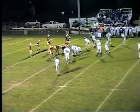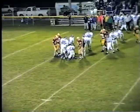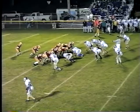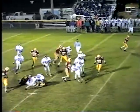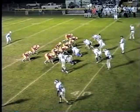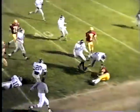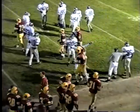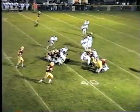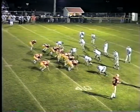Salvation, Andy Hudson. New Bremen ball is on the 29. The ball carrier. 7-7. Ball's on the 31, 32. Andy Hudson to the 35. Picks up 2, possibly 3 on the 35. 5:39, third quarter. Andy Hudson inside the 40 to the 37. About 6, ball is on the 37.